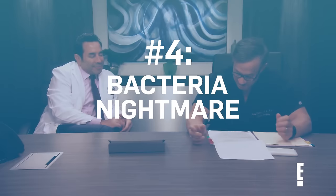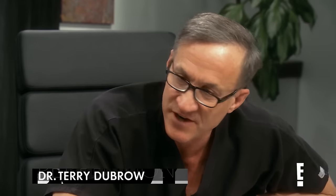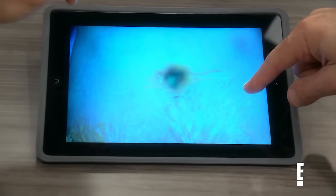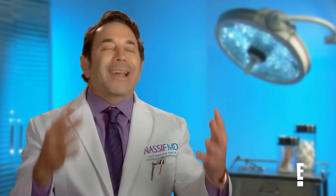The next patient is a patient named Crystal, who had a series of operations. So, very cute girl, very nice figure. Yes. She almost has one. That is gangrene, basically one step away from flesh-eating disease. These are some of the worst complications that I've seen in a long time. How could the doctor let this happen?